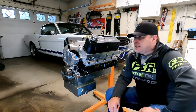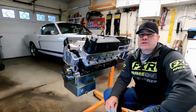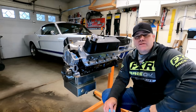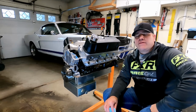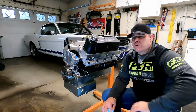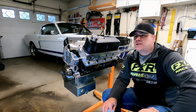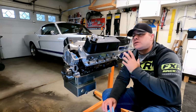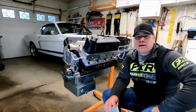My engine builder said to go with a larger unit, and this is where some of you guys are gonna spin out. He told me to get a 750 CFM unit. From everything I'm seeing, that's on the high end of what you would get for these. A lot of people are doing the 650s, 670s, maybe even a 700. The 750 is probably too large, but I'm really trying to trust my engine builder.